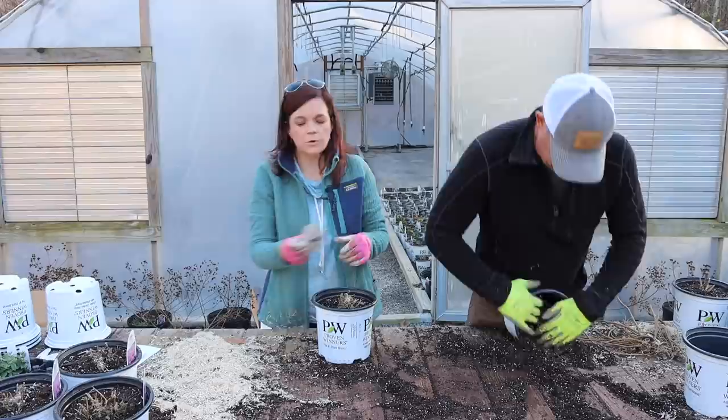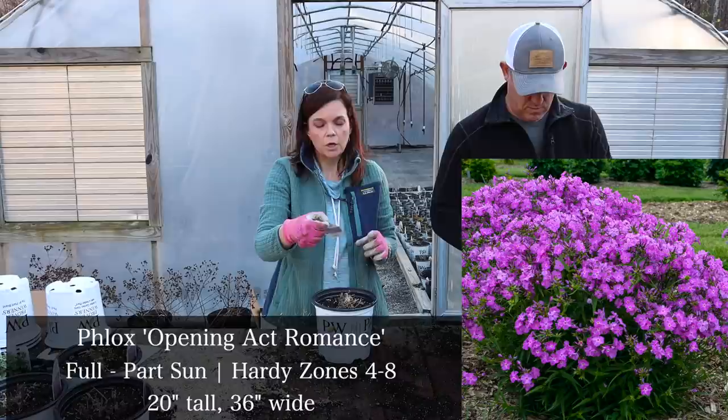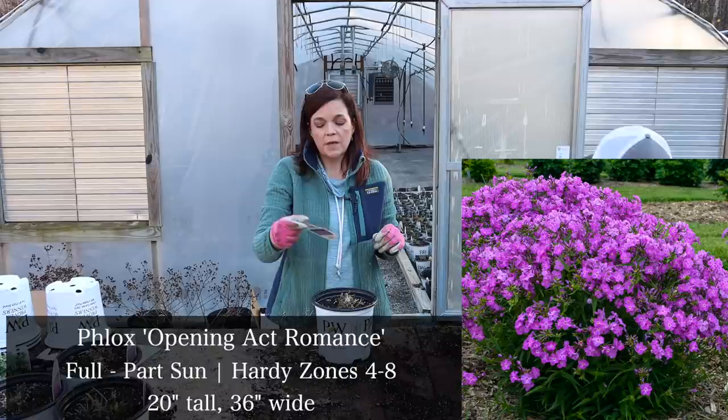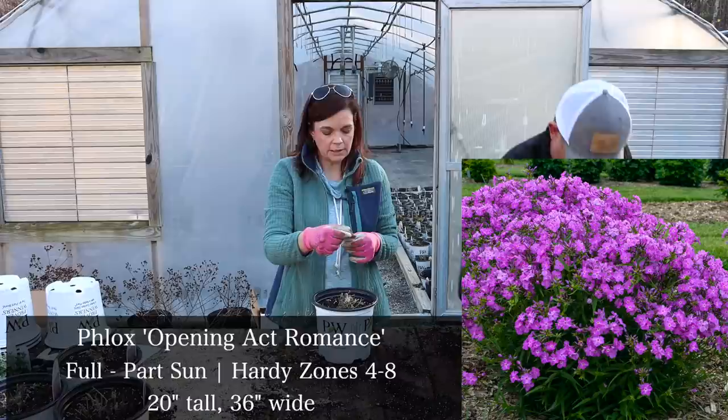All right, so I just did Opening Act Romance. It is another perennial phlox. This one's going to be a little bit smaller, only 20 inches. It's a really beautiful lavender color, with a long season of color, and it's an earlier bloomer, which is really neat. They have a little white halo in them. You can pair these with dianthus and daylilies and Shasta daisies and all sorts of wonderful things.